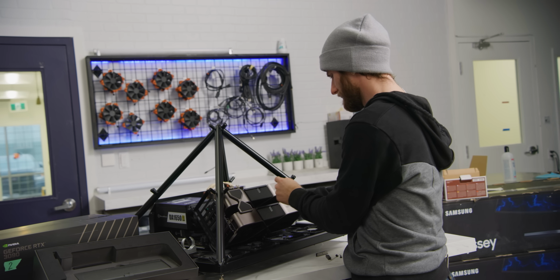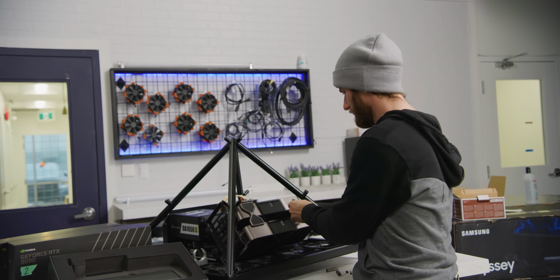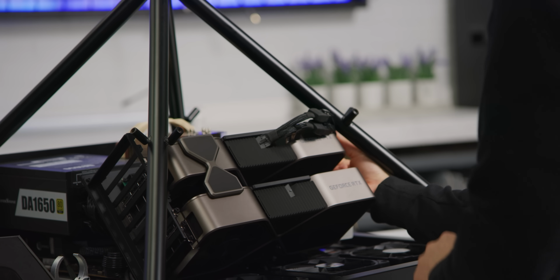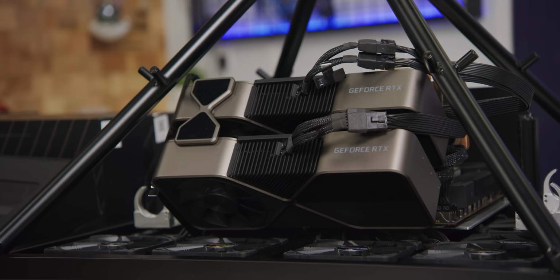What was your plan for these? I don't know, it always looks bad. It always looks bad. I tried several different ways. Man, Nvidia, come on. I think going below might look a tiny bit better, but it's all bad.